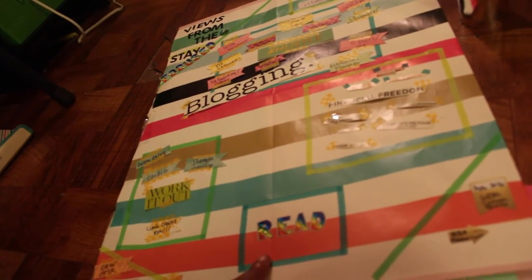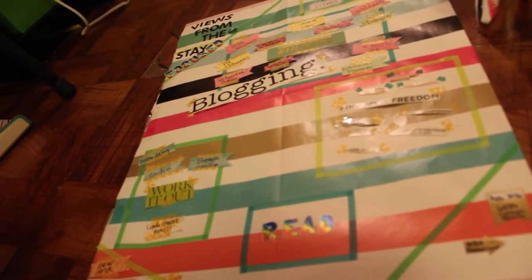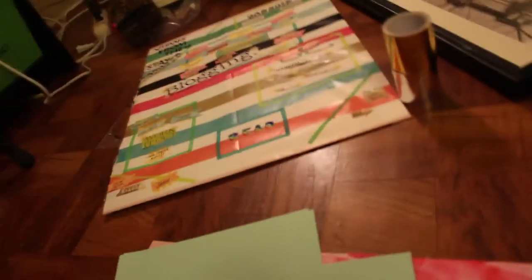I definitely want to get back into reading more, definitely work on my finances, working out, and of course blogging, and my worship and staying focused. So that is what I'm going to do.